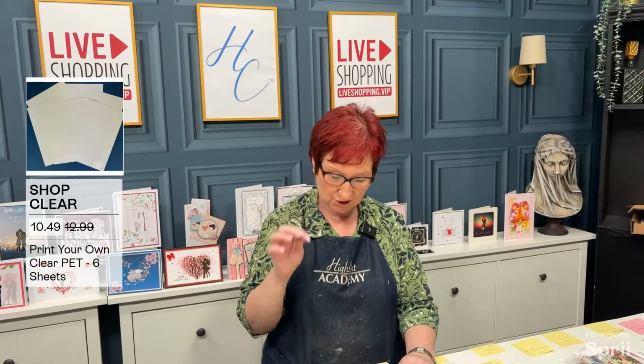And I'll tell you what I would use them for, sentiments. Yes. So you don't see the line, you don't see the edge, because it's clear, it literally blends into the background. So Shop Clear is going to get you 6 of those for £10.49.